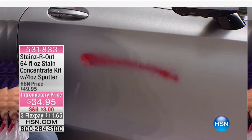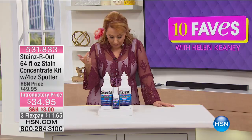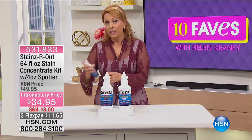Now, your stains probably are not going to be that dramatic, but that just gives you an idea of how incredible this is. You can use it in your kitchen, in your bathroom, on floors, on counters. I think it's really fantastic to use on things like your favorite shirt. That's why it includes this item right here. So you give it a little shake, and I'm actually going to open it up. I hate to do that, but yes.